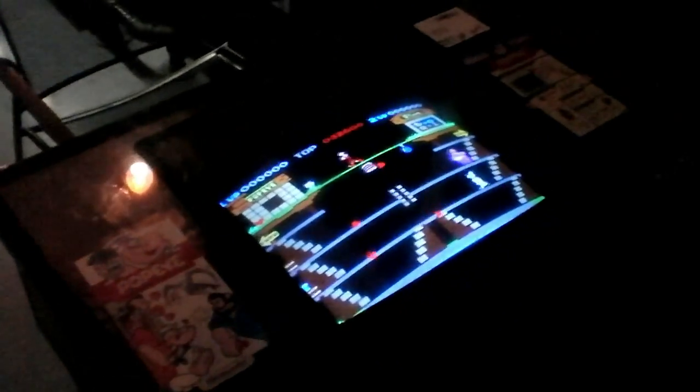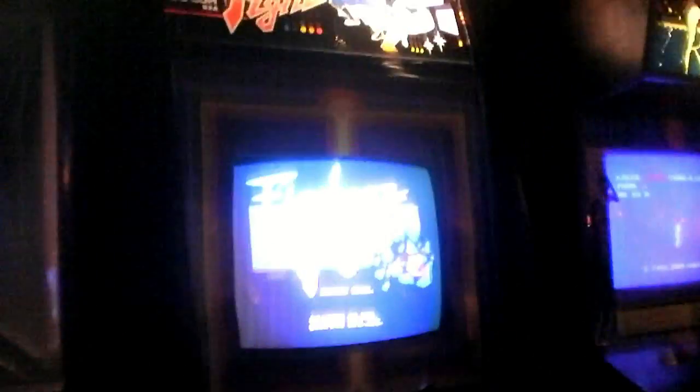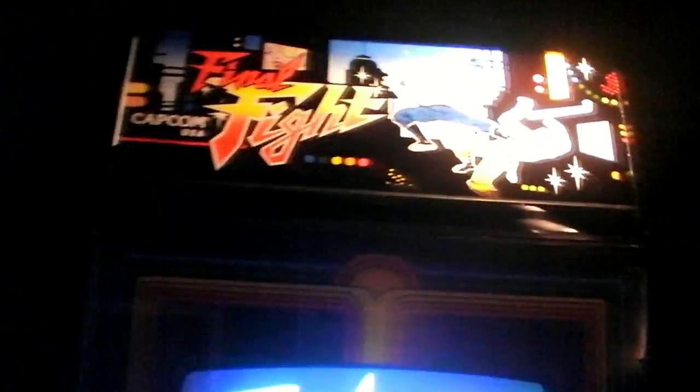Sorry about that. And yeah, the original Nintendo artwork. And of course, you can see down here with the controls and everything. This is an actual Popeye cocktail cab. This is one of the few that I've actually even seen out in an arcade, period. So next up, people, let's keep moving on here. We got Final Fight from Capcom.